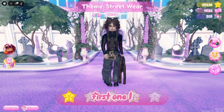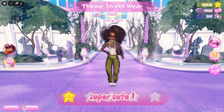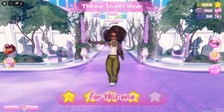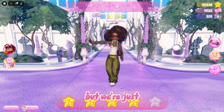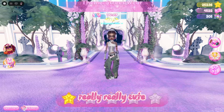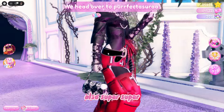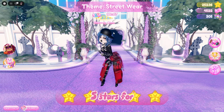This is the first one. I love this. This is really cute. Gonna give this one 5. This one is super cute. I love the color theme. I love the greens and the browns. Gonna go for a 4 for this one. We still have a couple pieces uncolored, like the trainers down here, but we're just gonna pretend we don't see those. Oh, this is really cute. I love this. Okay, 5 stars for this one. And this is also super cute. I love the blue colorful hair. 5 stars for this one as well.